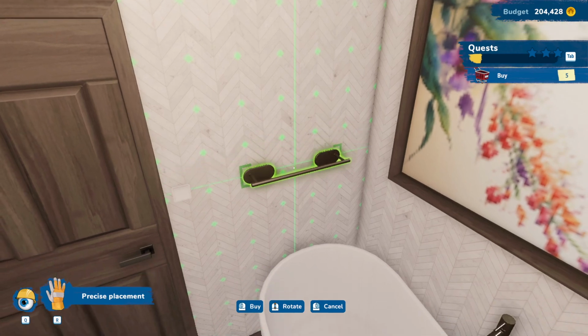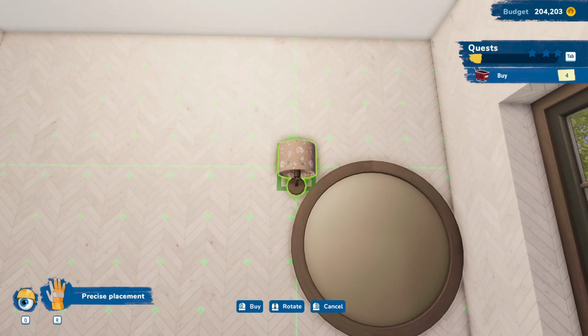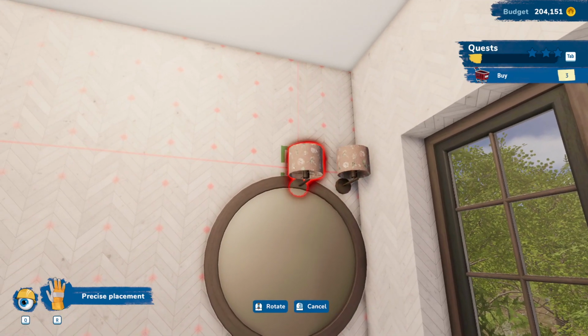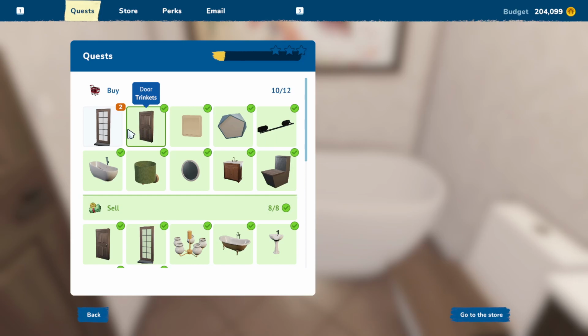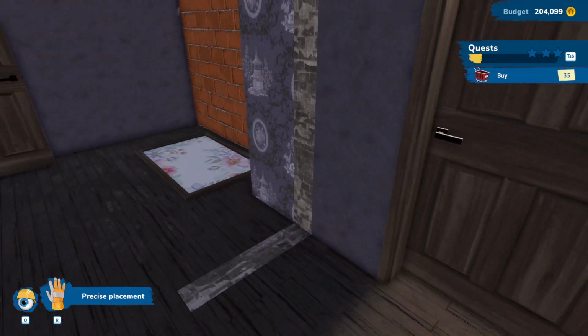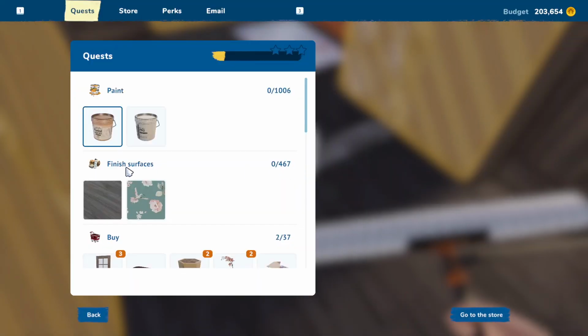We'll put this just above the tub, I think. Okay, and then two lights. So we'll do this side first. We'll put one right there. And one right there. There we go. And then it still wants me to buy the windows, which we already did, so don't have to do that again. Let's grab the paint for out here.